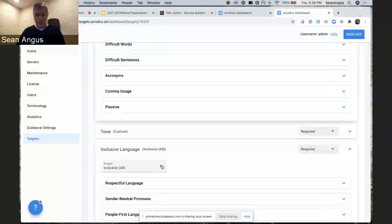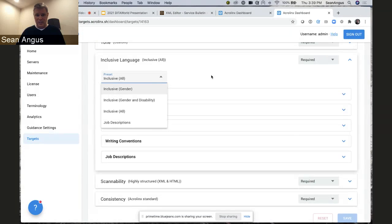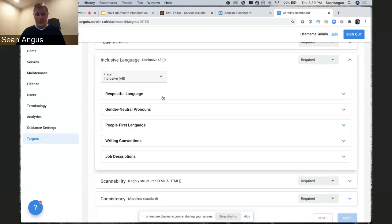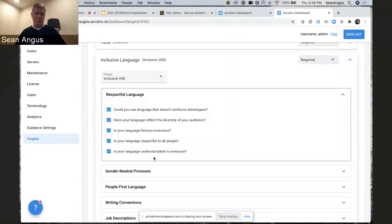If I want to take a look at inclusive language, right, and that deals with respectful language and gender neutral language, people first, etc. There's presets around those. So each of these goals breaks down into individual guidelines or rules. The way to think about these rules is they're a set of guardrails that sits on top of the artificial intelligence engine that is Acrolinx, and it's a natural language processing engine. And these guardrails really govern how you as an organization want to use the English language. And again, back to that audience that you're trying to meet and the business goals that you have for your content.